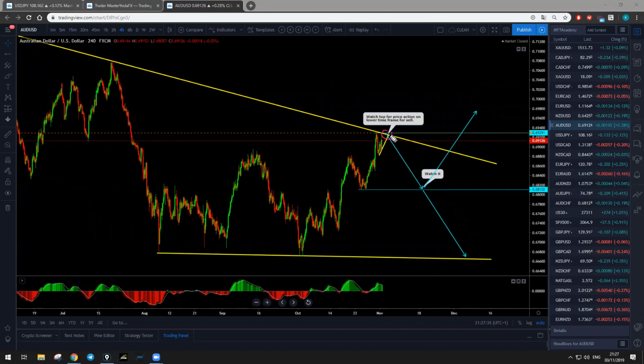Once you are in the trade, watch that previous bottom, or if the price is aggressive over there, you can simply hold it and watch that bottom.